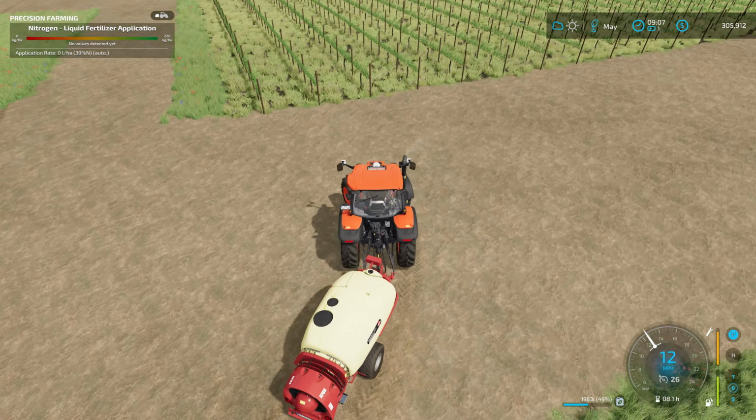So here I'm giving up on the grapes at this point. It's like, okay, we're not using any liquid fertilizer hardly at all. Let's go see what it does when I get over to the olive trees. Now, we saw with precision farming, the nitrogen and pH level over here is considered perfect. The one thing I'm noticing right away is you can see that this fertilizer is going down.